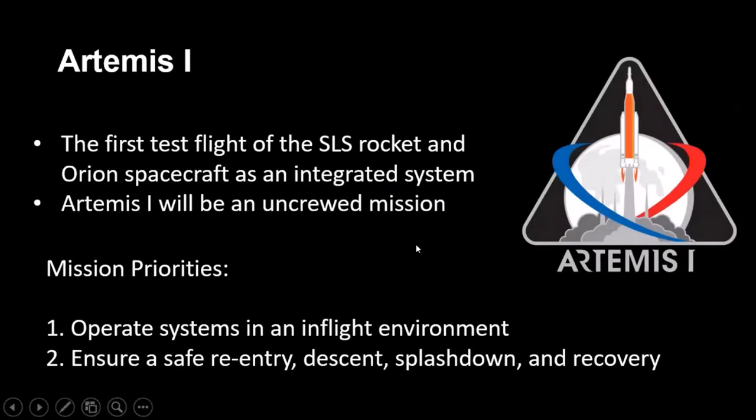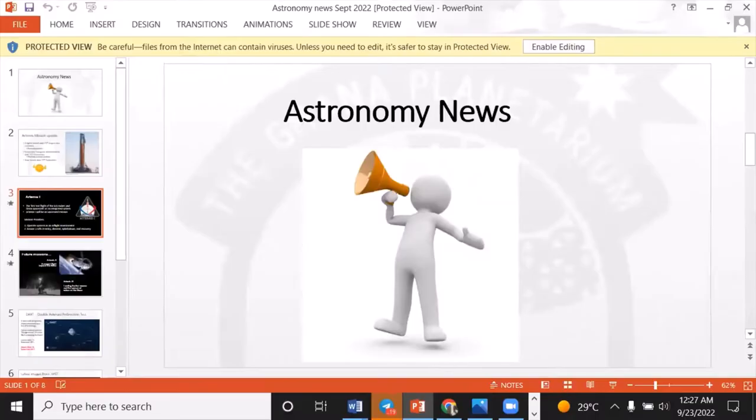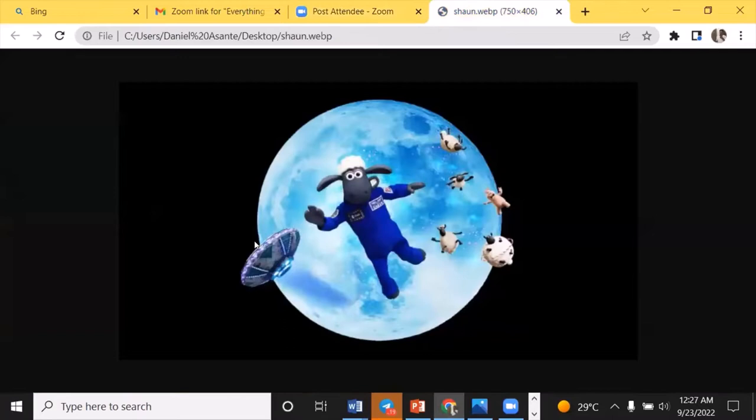Some of you may recognize this character. This is Snoopy the Dog, and he has secured a seat on the mission, as well as Shaun the Sheep. I'm sure some of you have recognized this character before. And so, yay, these two animals will be the crew on Artemis One. Okay.